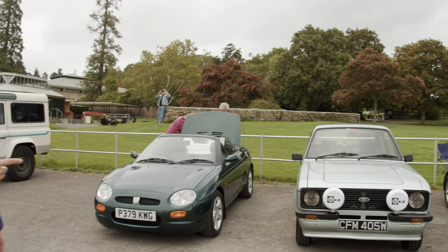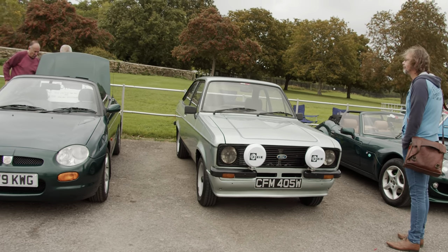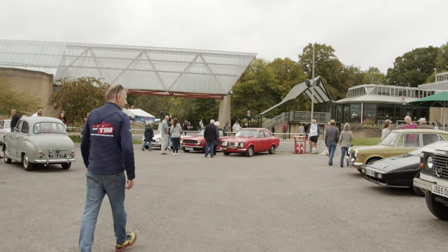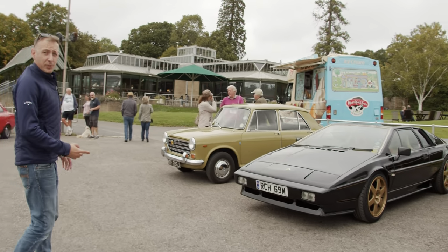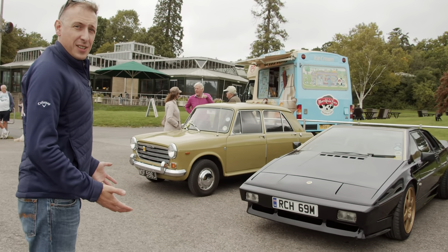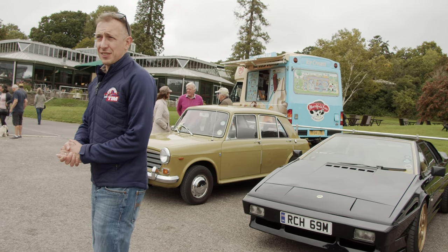One of my favourite cars, the old Escort, such fun. Front engine, rear drive. Esprit. Come on. British Classics here at Beaulieu really is just.